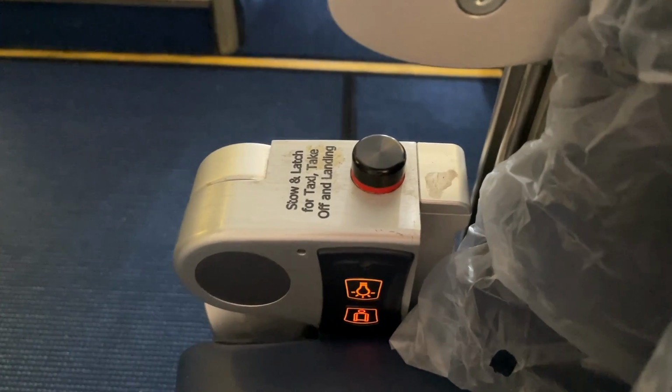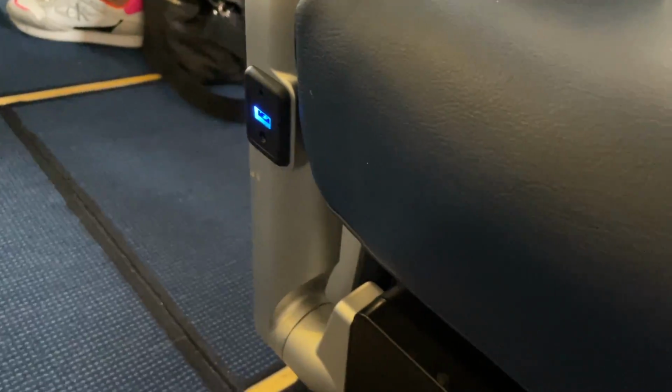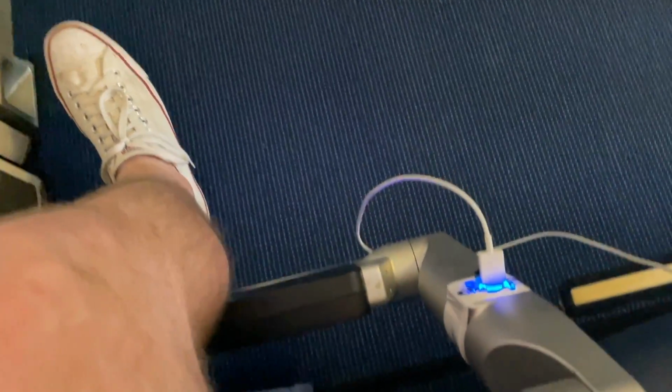Now that we're up in the air, time to take a look at the seat controls and what we've got here. You'll see on the emergency exit row the light and the flight attendant call on the seat. You've got the USB charging port on the arm for the entertainment system, which I did try and get up with one hand to my best abilities, and I could not do it, so I did have to put the camera down and get it started.